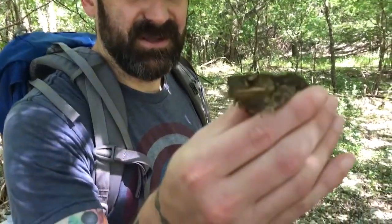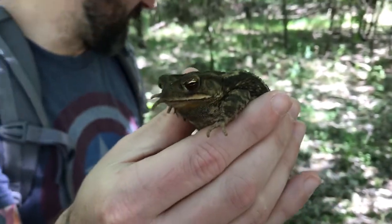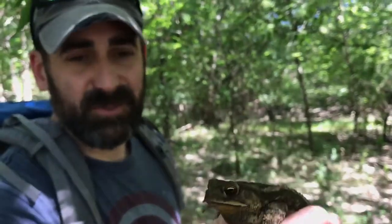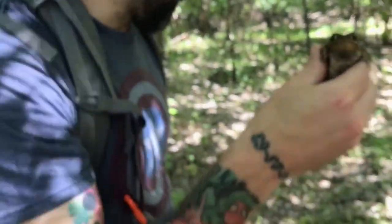Got our second herp of the day. Another Gulf Coast toad. This one's smaller and it jumped out when I picked up this rock here, so I figured I'd grab it and show it off to the camera. They're pretty cool little toads. Alright, we're going to let this guy go. Found him underneath this rock. See if we can't get him back.